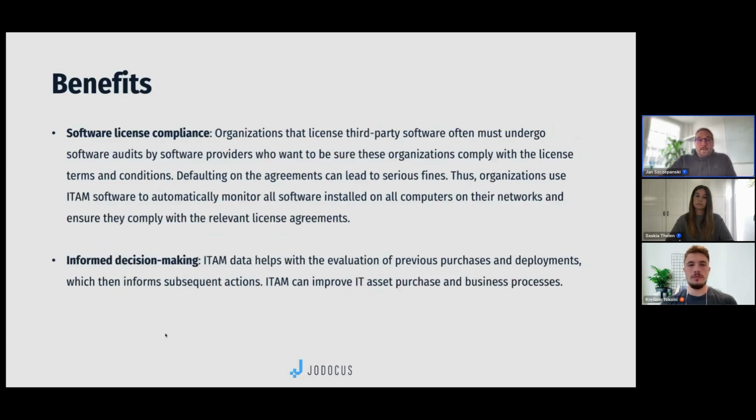Software license compliance. In preparation for this webinar, I just read an article saying that the biggest spending is not hardware, it's software. A lot of companies actually spend a lot of money to buy software. And it's really hard to buy it because the license catalog of, let's say, Microsoft is huge, and no one understands that. So we can really make sure that users have the right amount of licenses, the correct licenses, by using an ITAM tool.